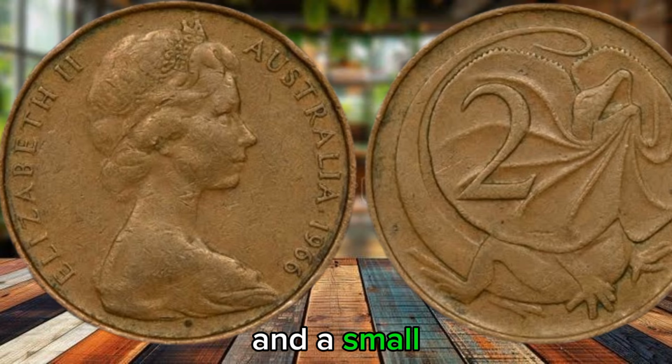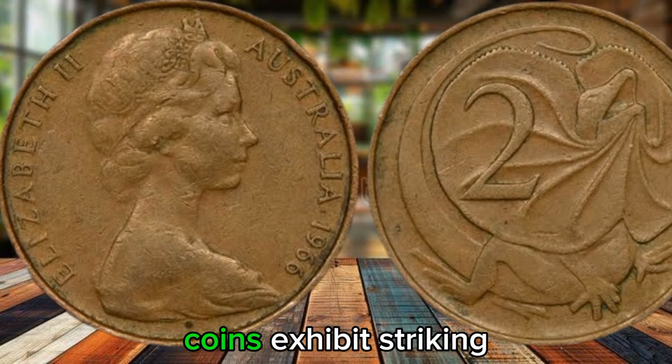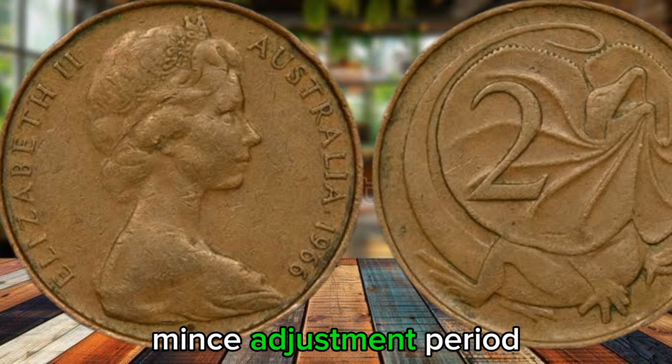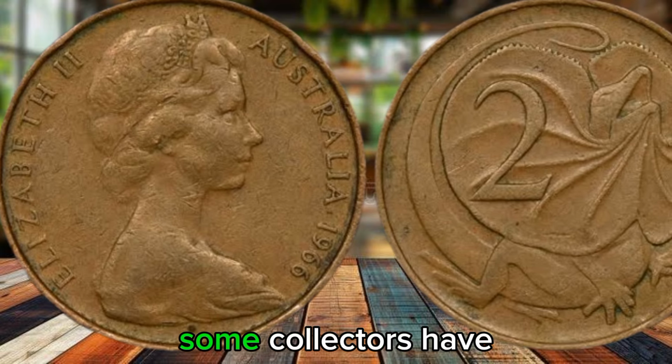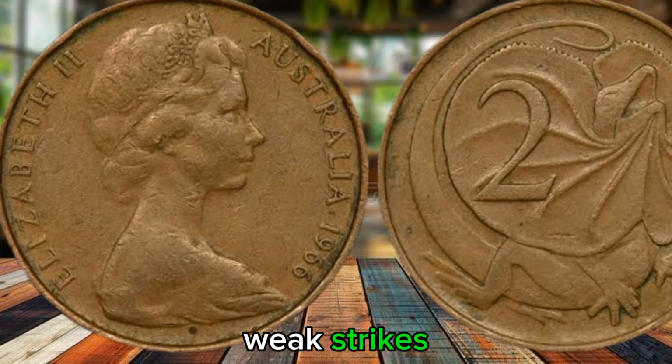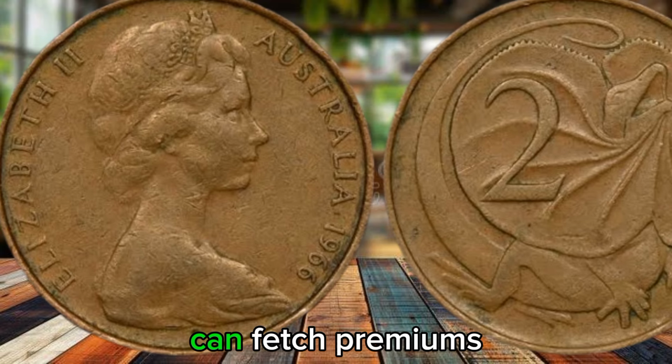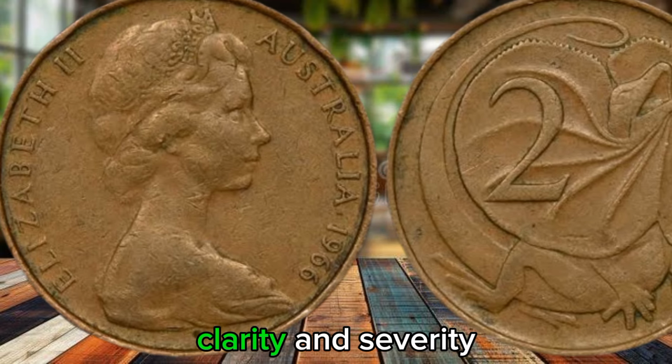But there's more, and a small percentage of these coins exhibit striking variations in planchet issues due to the mint's adjustment period to new processes. Some collectors have reported examples with weak strikes, die cracks, or minor off-center errors, all of which can fetch premiums depending on their clarity and severity.